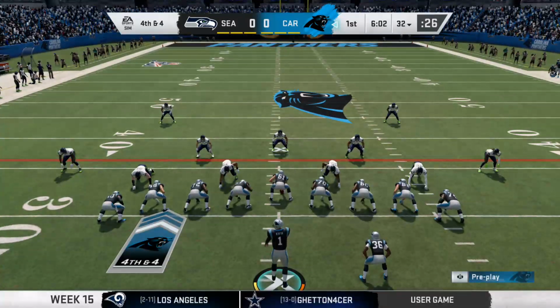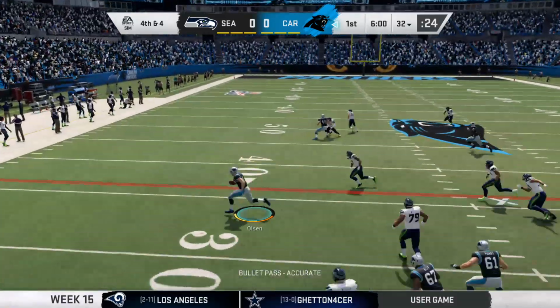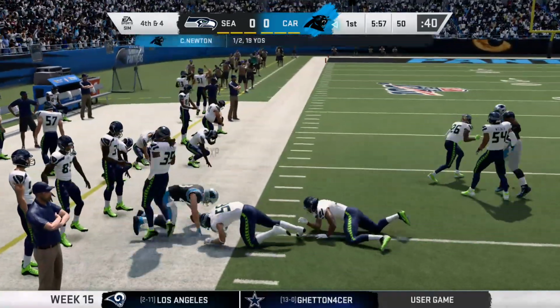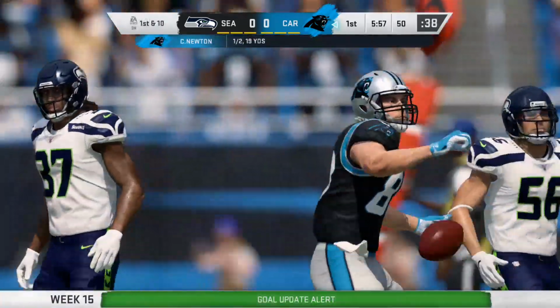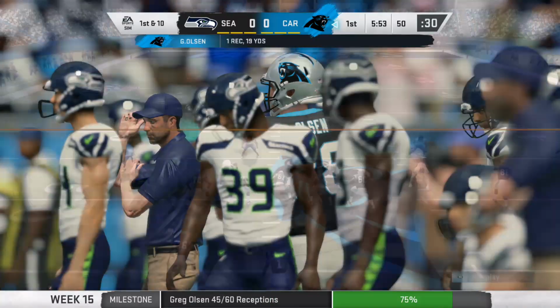Okay, look at this. The punt team nowhere to be found. They're on the sidelines. Offense going to go for this on the opening drive. And he finds his man, the tight end Olsen. 4th down, no problem. 19 yards that time, and now it's 1st and 10.